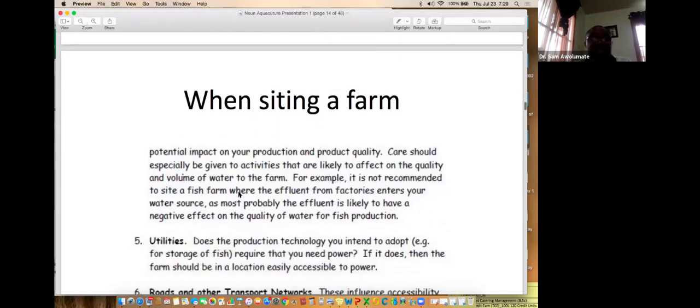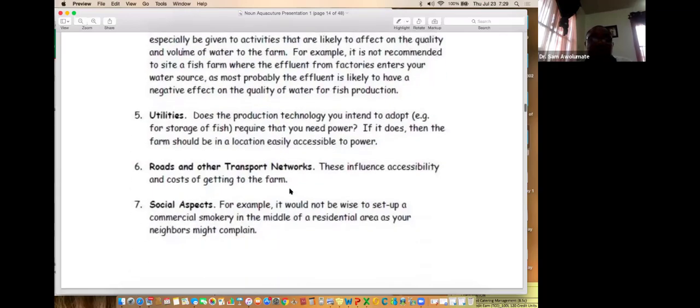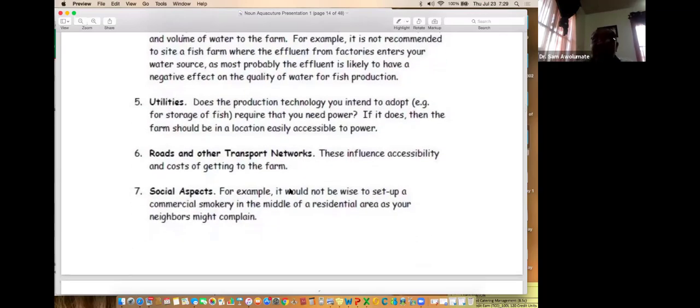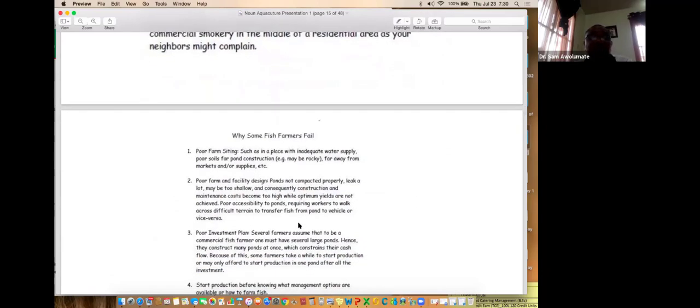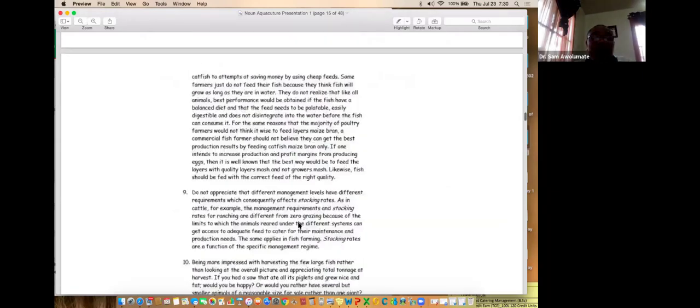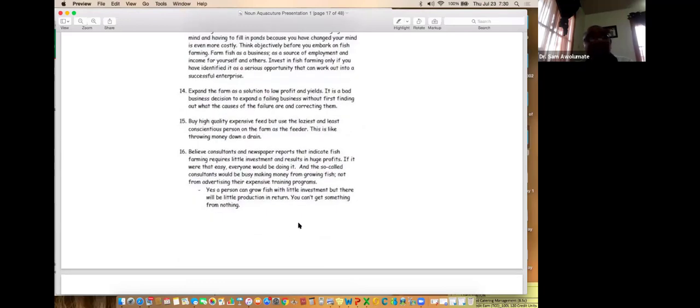So we said that your utility is very important, your power and everything. Of course, the road network that makes your goods accessible to your customer, and other facilities, is very important. And so we took you through all of that, and we said if you must not fail, there are some things you must put into consideration, and all of that was explained to you, about 16 of them. And many people fail precisely.